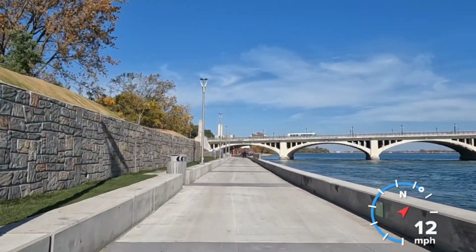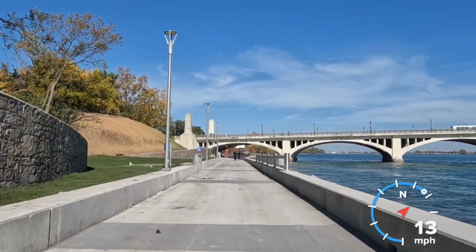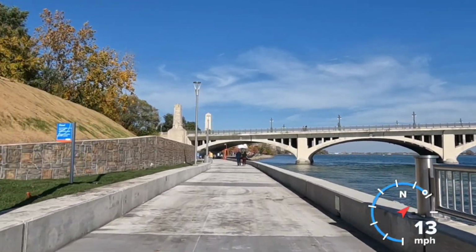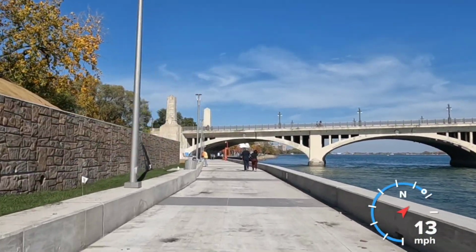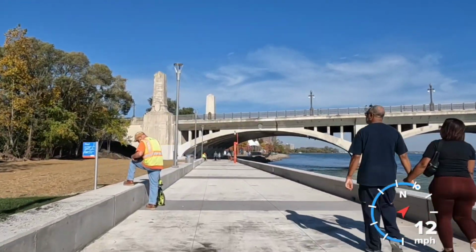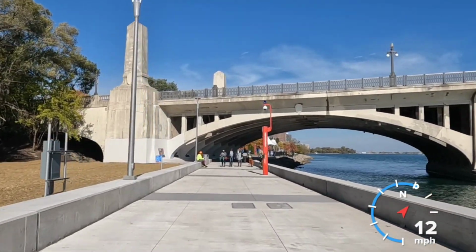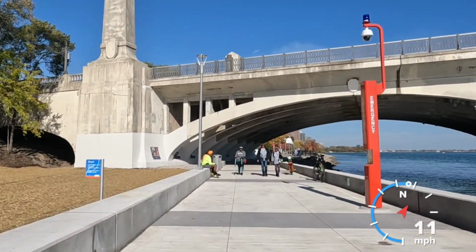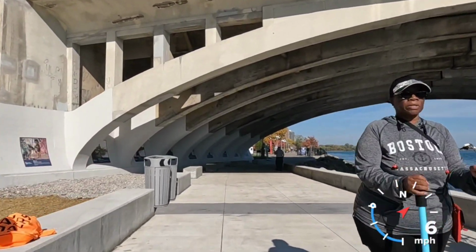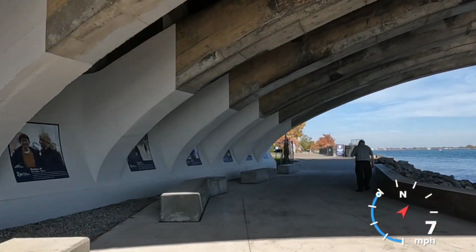Detroit, Michigan. So I think we should be very proud of having such a fantastic riverfront walkway. They said it's the number one river walk in Detroit, Michigan. With that opening up, it also opened up a different pathway to the Belle Isle Bridge, which is another fantastic spot to visit in Detroit, Michigan.